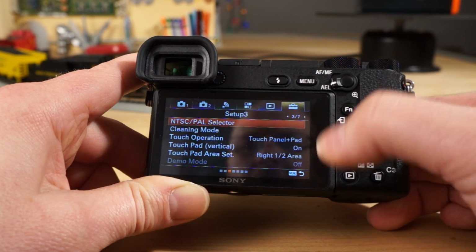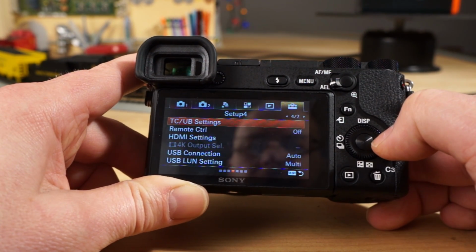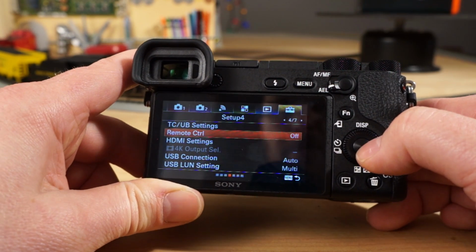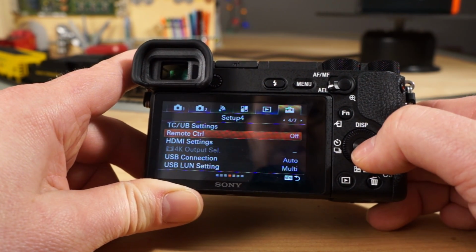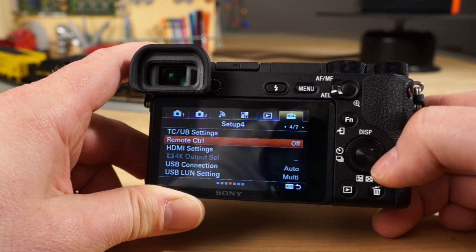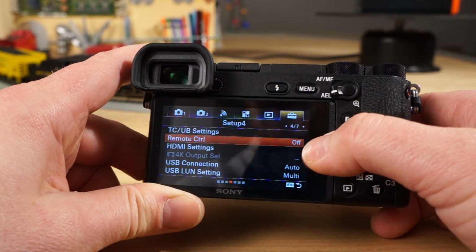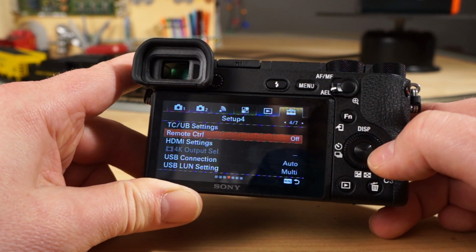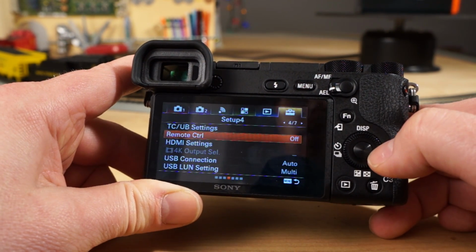Touch operation, different touch features for the screen. Remote control, if you're using a remote control to trip the camera shutter, you're going to have to turn this feature on. It has an infrared receiver on the front that will turn on and off here, and that'll probably cost you a little battery life. That's why it's set to off by default. So that's a cool feature, and that's where it is if you need to turn it on.